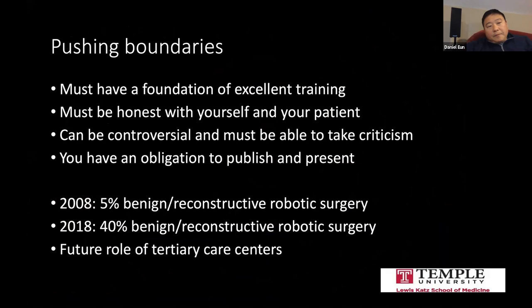As far as pushing boundaries and doing things outside of my comfort zone, a few thoughts on that. You have to have a foundation of excellent training. You have to, along the way, be very honest with yourself and with your patient and tell them, look, I've never done this type of case, or I've only done a couple of these cases. And if there's any kind of problem, this is our plan B, plan C.